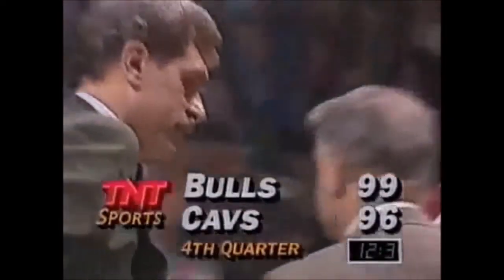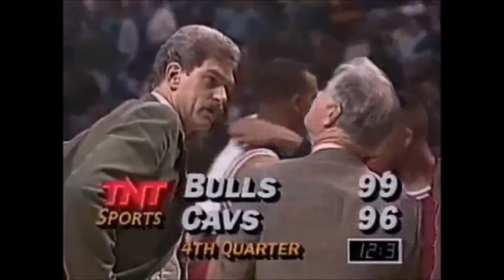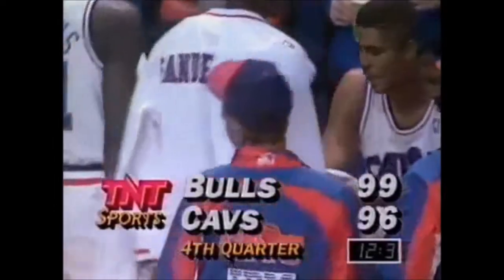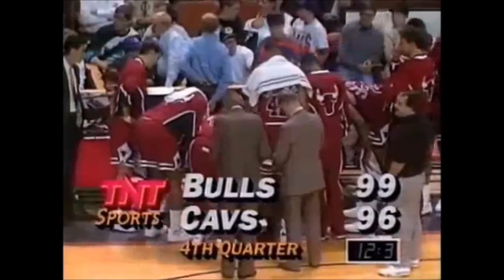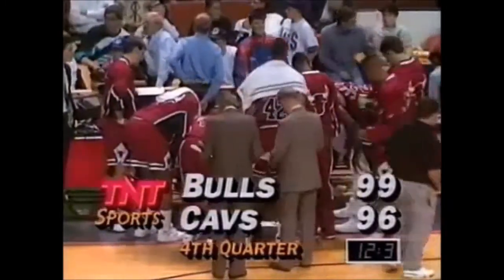Well, this is the way it's going to be for Cleveland and Chicago all year. But I think this, Doug, this game was a very important tone setter for the Cavaliers. They needed a win here even more than the Bulls did. I agree. Bulls by 3, 12.3 remaining. So this was the biggest hurdle the Bulls have in their first few games this year.